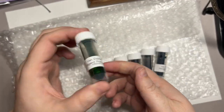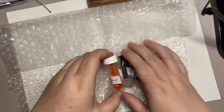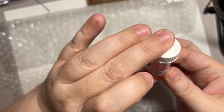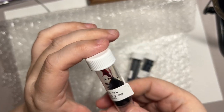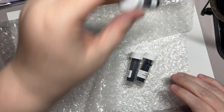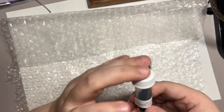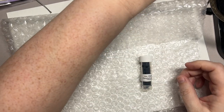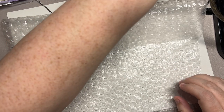Elegant Peacock Train. We have a European Honey Bee Eater Chin. Another excellent choice. Mandarin Duck Wing. Did they choose all of my favorites? Ink Journal, did you watch my video and choose all of my favorites? European Honey Bee Eater Wing and Mandarin Duck Nape. I loved all of these.